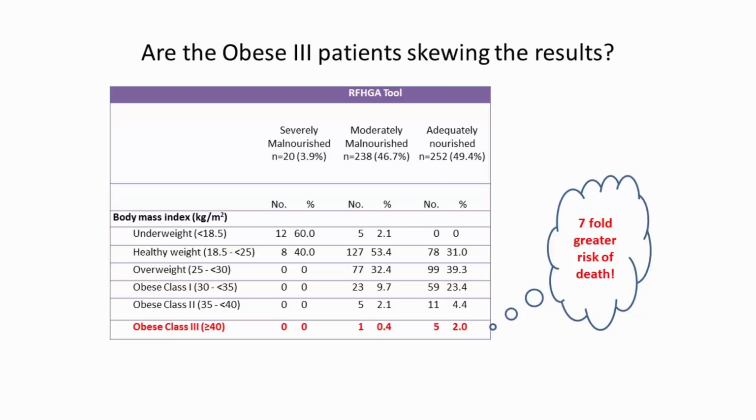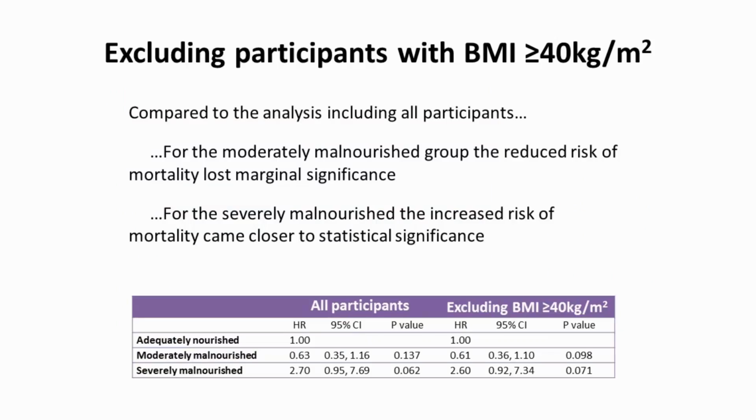And then in a kind of post hoc analysis, I wondered whether the obese class 3 was skewing the results using the tool to assess nutritional status, because 5 out of 6 of them fell into that adequately nourished group. So maybe that was explaining why the moderately malnourished had better survival than the adequately nourished group. So I did an analysis excluding them, and for the moderately malnourished group, the reduced risk of mortality lost its marginal significance, as I suspected, and for the severely malnourished group, the increased risk of mortality came closer to statistical significance. So it was hazard ratio 2.7, and P now equaled 0.062 instead of 0.071.